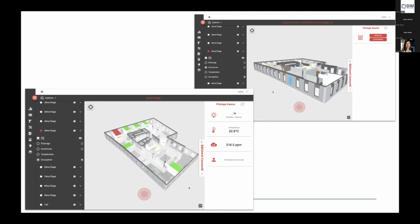Also, as there are temperature and CO2 particle sensors, everything is recorded in a timeline, which means you can learn from the usage afterwards.